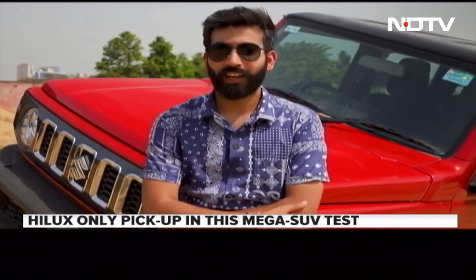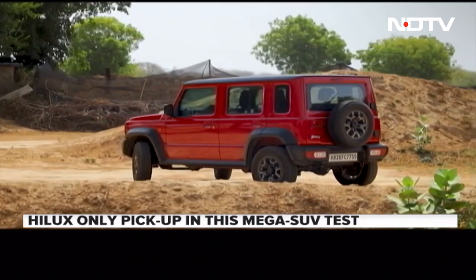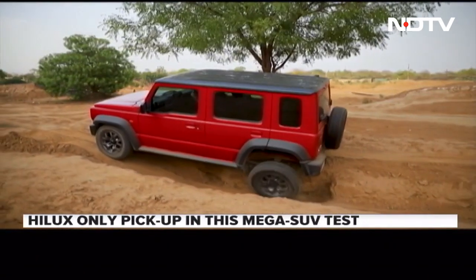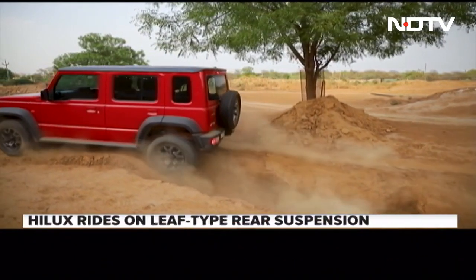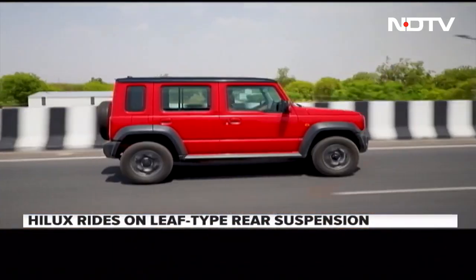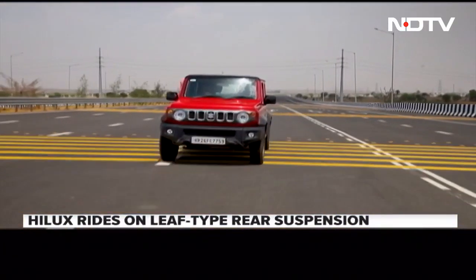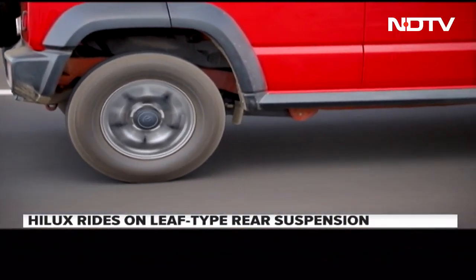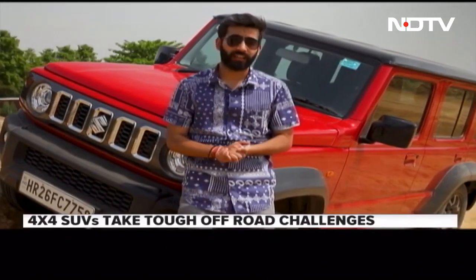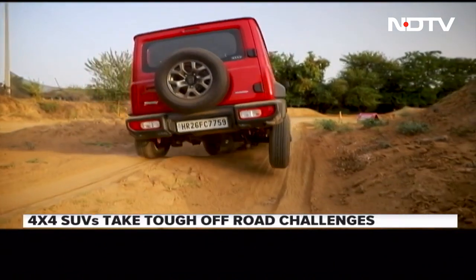To kick things off, we have the Maruti Suzuki Jimny. Why? Well, it's the gateway to the sport called off-roading. Yes, it is the most accessible 4x4 in the country today, and for specifications, well, it comes with a 1.5 litre 4-cylinder naturally aspirated engine, and it gets solid axles on both ends with coil spring. What you're missing out on is a mechanically locking differential, but you do get brake locking axles.